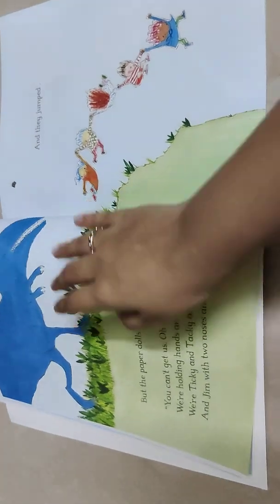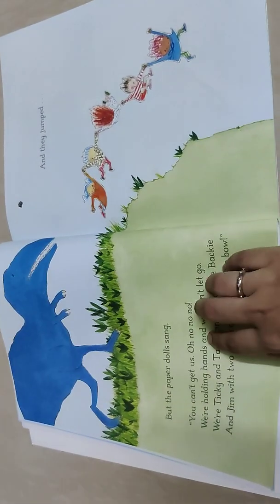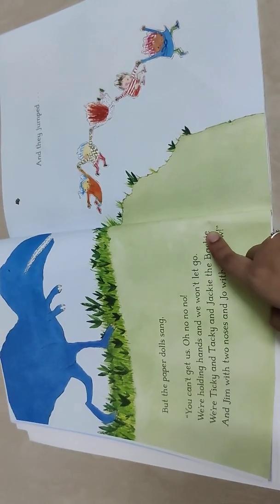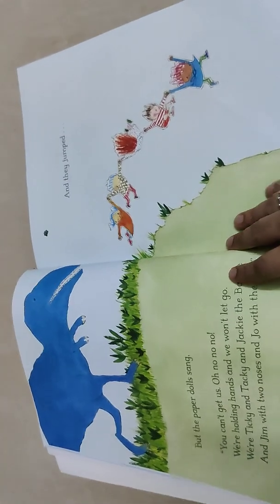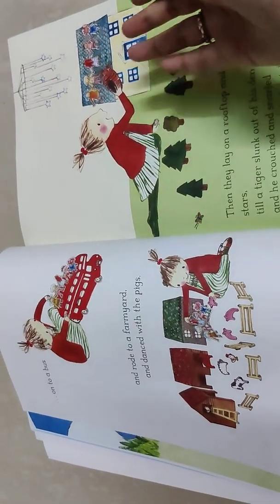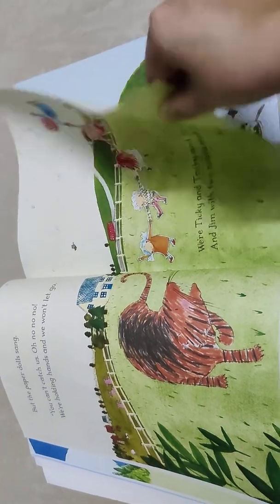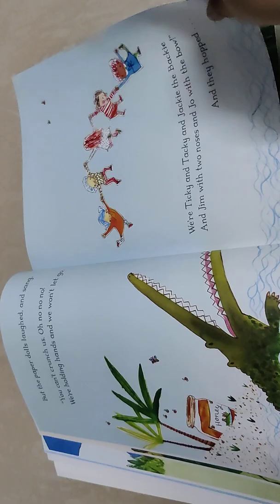So in this book, these paper dolls sing, "You can't get us, oh no, we are holding hands and we won't let go. We are Ticky Tacky and Jackie the Becky, and Jim with two nose and Joe with a bow." And they jumped away, and then they go to the farmyard, and they just play around all the time. Each time an animal comes, they just sing, and then they get away from their situation.